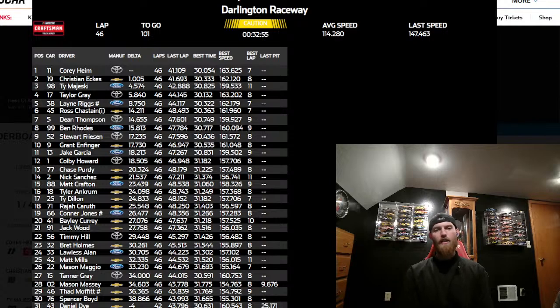Still 30 trucks on the lead lap. Daniel Dye is going to get the free pass. He is 4 laps down at the end of the stage after having a right front tire go out on him, not once, but twice.